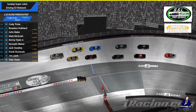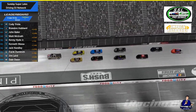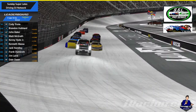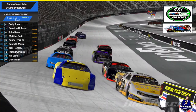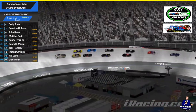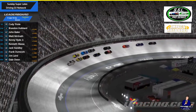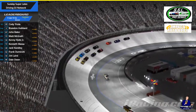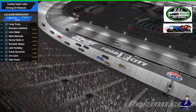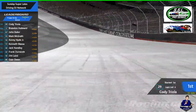A little 5-lap shootout for these guys here at Bristol. Definitely getting a feel for what it's going to be like racing these cars with traffic around. Hubbard on the high side, Raiola on the bottom. Baker tucked up there as well as McGrath. Pretty good start for all these guys as we're on board with Raiola right now.